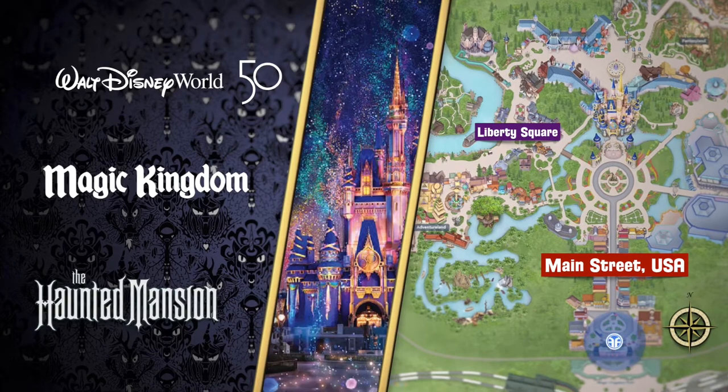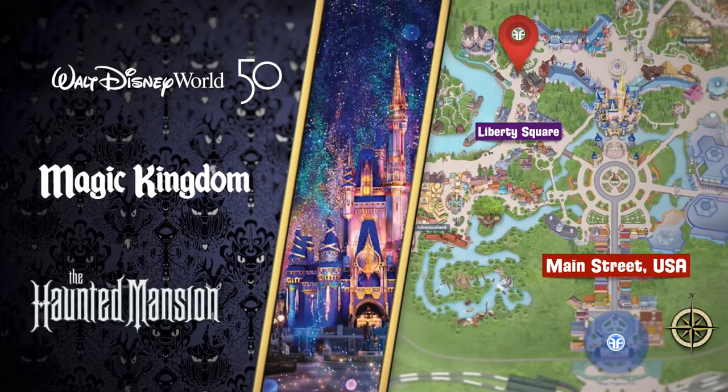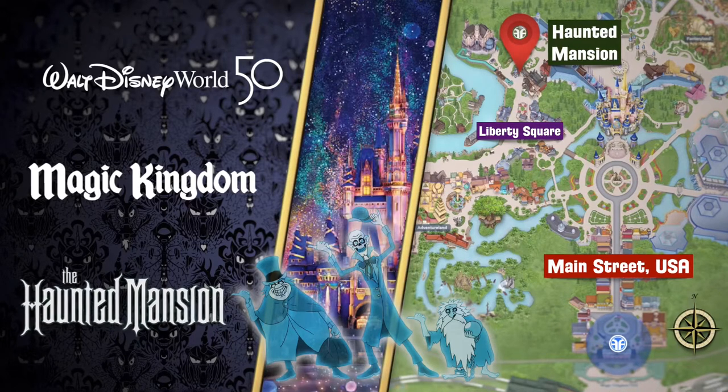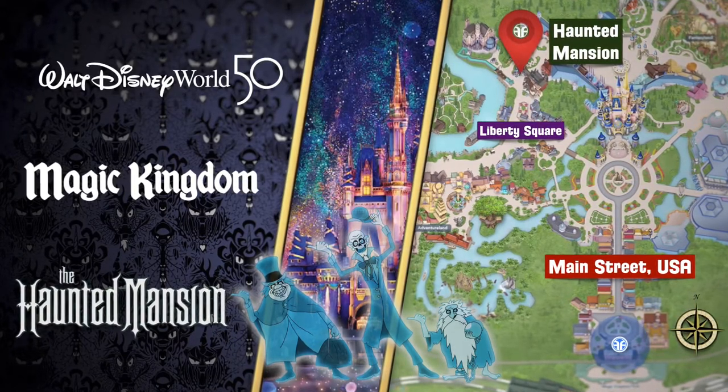We're on Main Street, USA. We're gonna head north into Liberty Square to find a room with no windows and no doors at the Haunted Mansion. But first, let's visit a quick service dining experience and reel in a catch of the day.